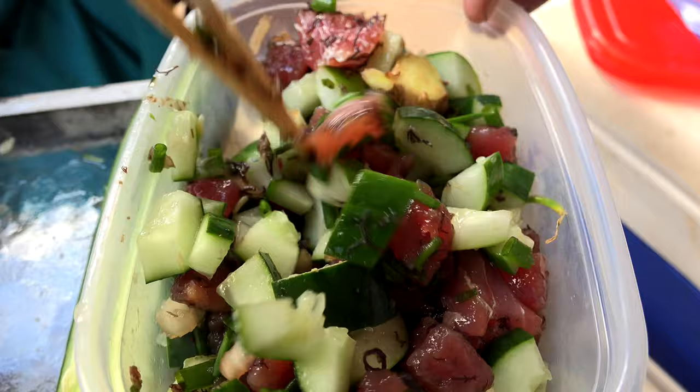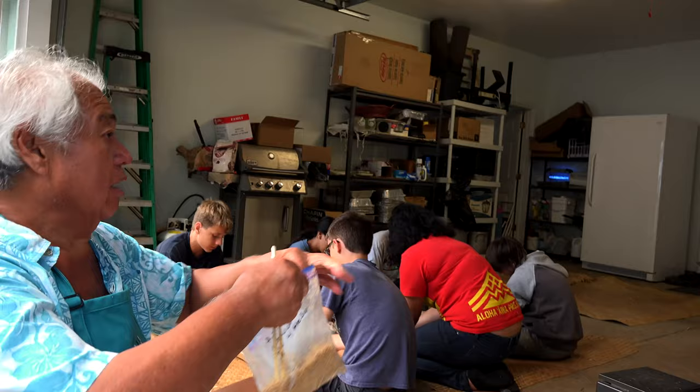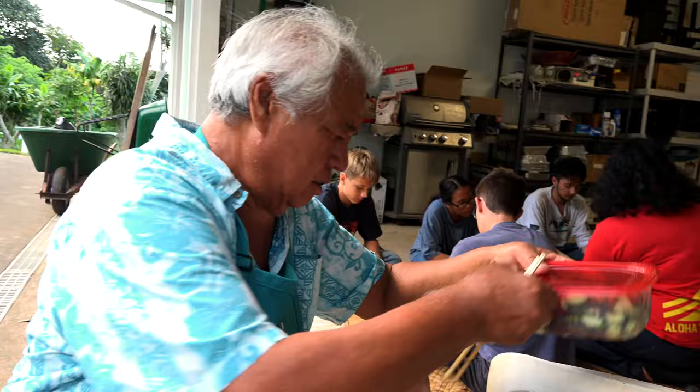Oh, that sounds so good. And what do you call this? It's poke. Poke actually means to slice or chop or dice. Yeah. Just put this over there. Hey, come back on. Hold on. Just throw them on the door on the right hand side. Any place over there.